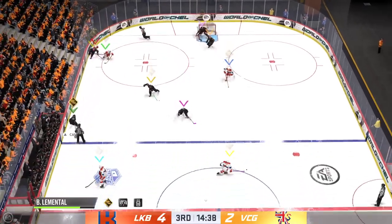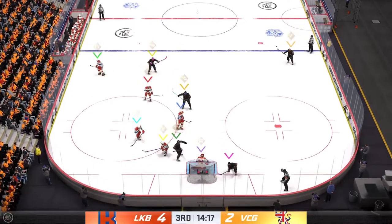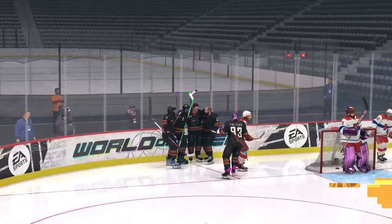The Blazers carry it along the wall. The Giants scoop it up along the boards. Here's an odd man rush. It's a 2-on-1. He scores, but don't turn this one off yet. Well, you better not. We're still here. If we're here, you might be here too.